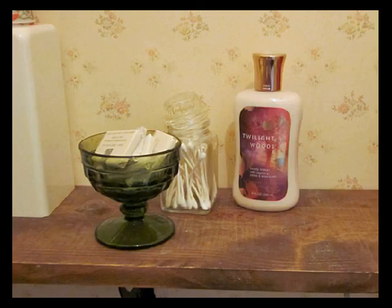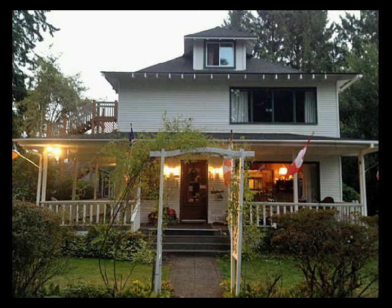We can't even begin to catalog all the special Twilight touches the Broggers have included in their lovely home and its cozy rooms. Tour the Twilight Saga highly recommends lodging at the Miller Tree Inn on at least one night of your Twilight Saga Forks tour.